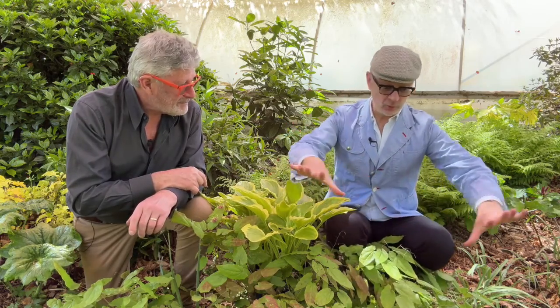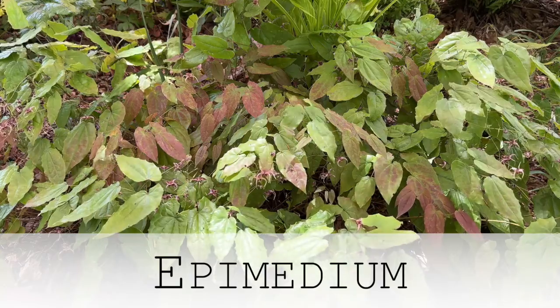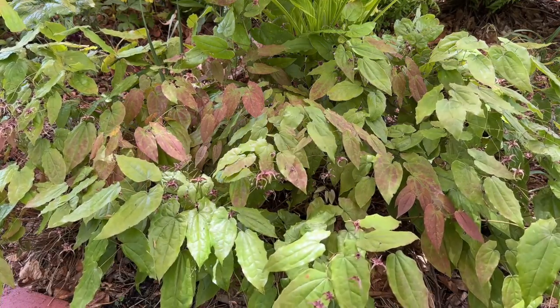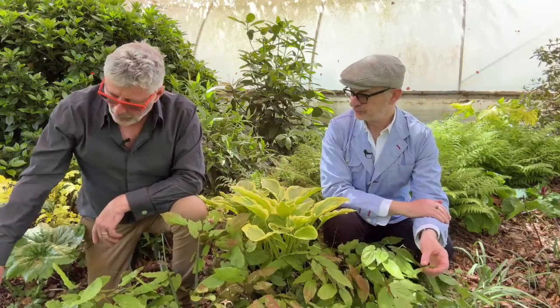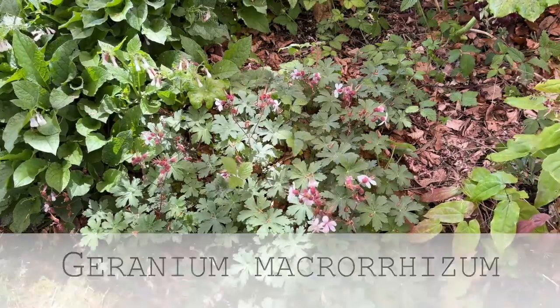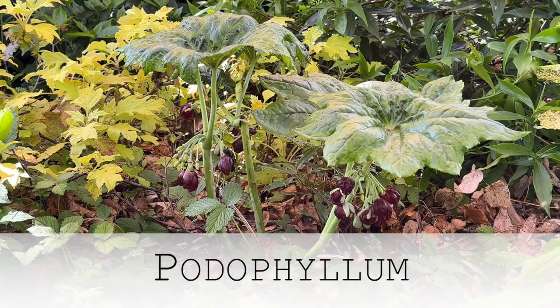Now, alluding to all the others, what are the neighbours? So there's epimediums here. Now that's another group of plants that we will be engaging with shortly. So we'll have a video on epimediums at some point. What's next to you there? We've got one of the woodland geraniums, Geranium macrorhizum. We've got a podophyllum that I'm just being very friendly with just down here, so a Chinese mayapple.